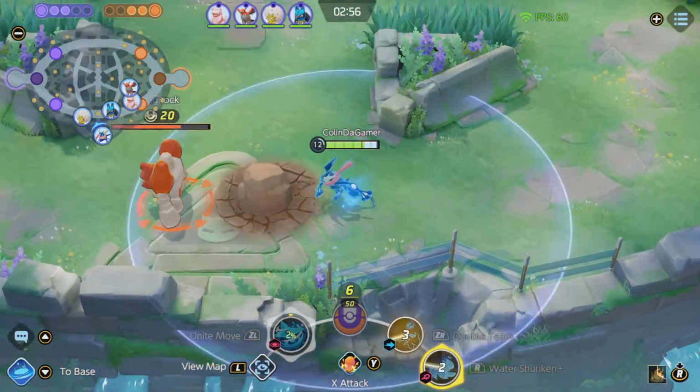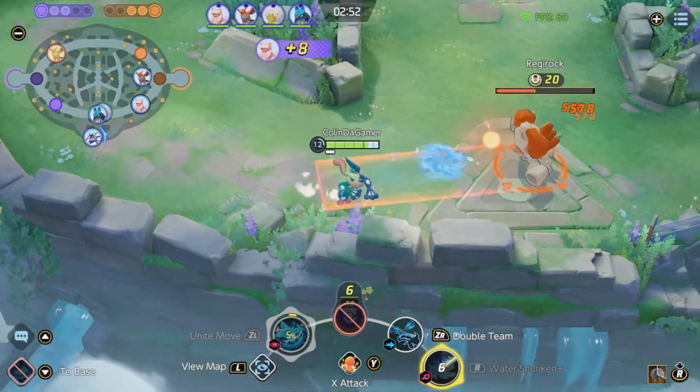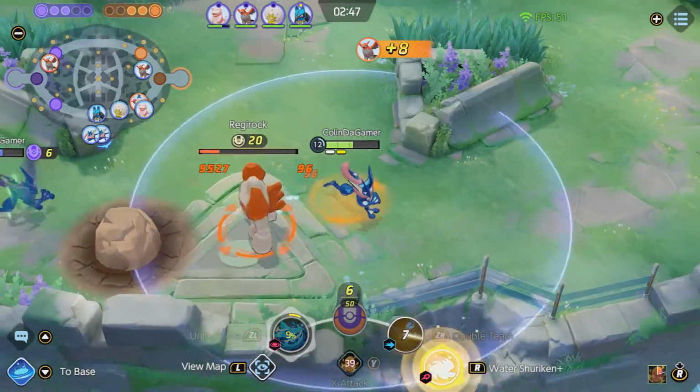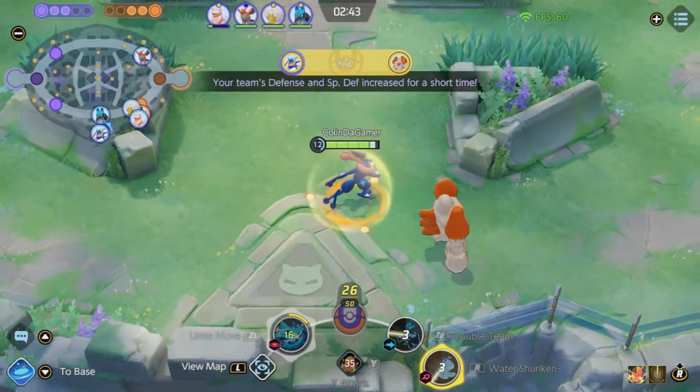Eh. See, not that great. It's mostly for team fights anyway. But I will say, it is a Unite move that charges quickly, so it's not too bad if you miss or use it incorrectly. It'll be back fairly soon.